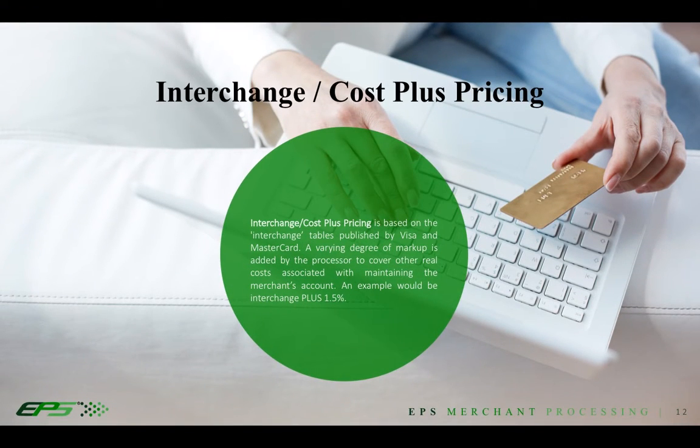Interchange cost plus pricing is based on the interchange tables published by Visa and MasterCard. A varying degree of markup is added by the processor to cover other real costs associated with maintaining the merchant's account. Example, interchange plus 1.5%.